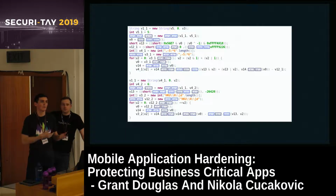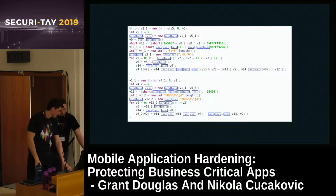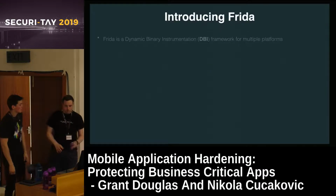I was using a cheap decompiler called JD-GUI, and I wasn't able to even decompile the application. So you can do some advanced things to make it even harder for an attacker to analyze the source code statically, and overall make it harder for them to move into the dynamic analysis portion. And with that, I'll hand over to Grant to talk about dynamic analysis.